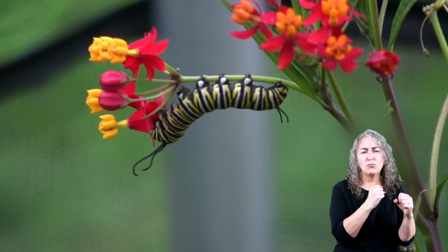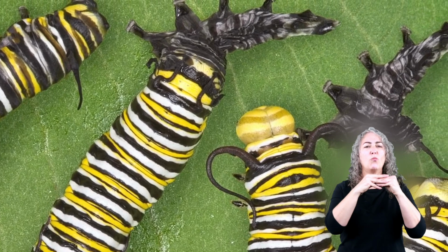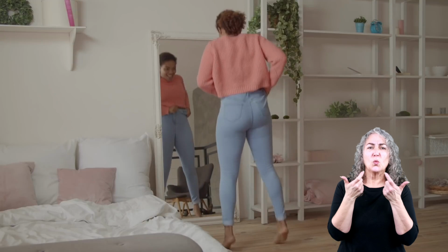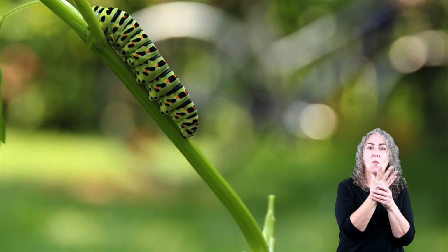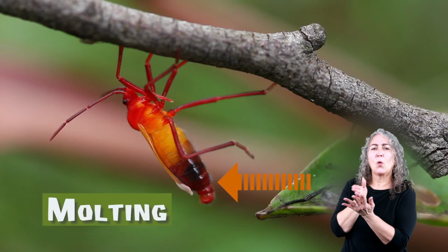As the caterpillar grows bigger, it outgrows its skin. It sheds its skin because it gets too big for it, just like you buy a new pair of jeans when you get too big for your old pair. Some caterpillars shed their skin 4 times before they become fully grown. Fully grown for a caterpillar is about 2 inches in length. Other insects besides caterpillars also go through this stage.